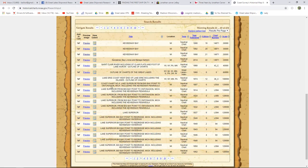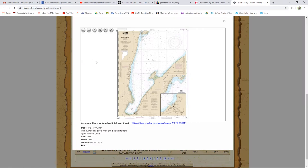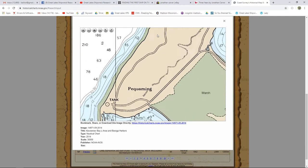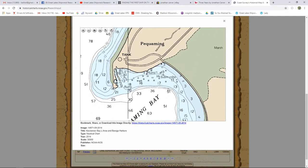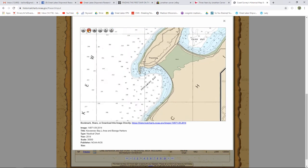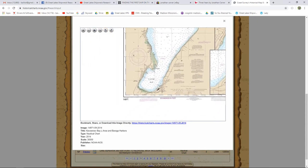Try one more. Here we go. Here's a modern NOAA chart. And so we're going to zoom in at Pequaming, and you can see that they don't show the wreck anymore. They call it ruins or submerged cribs. I would like to go out there and dive and see what's there at Pequaming.